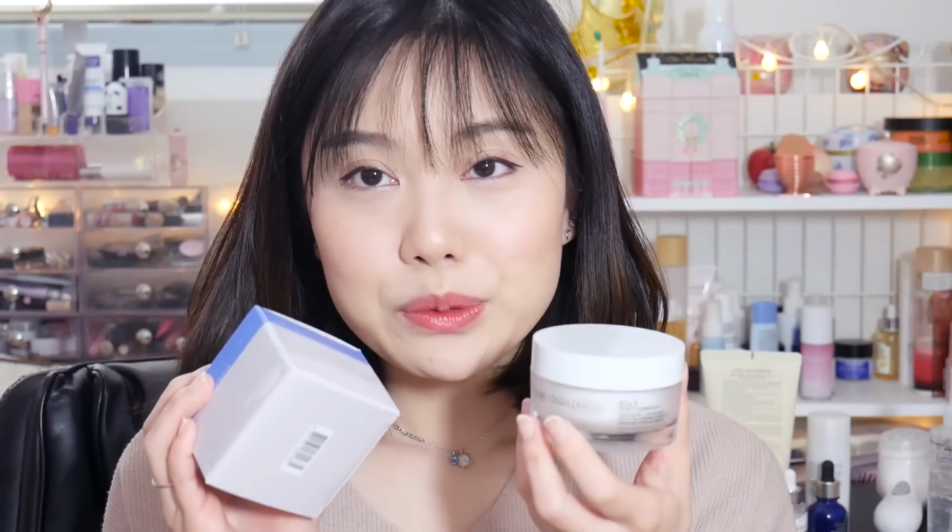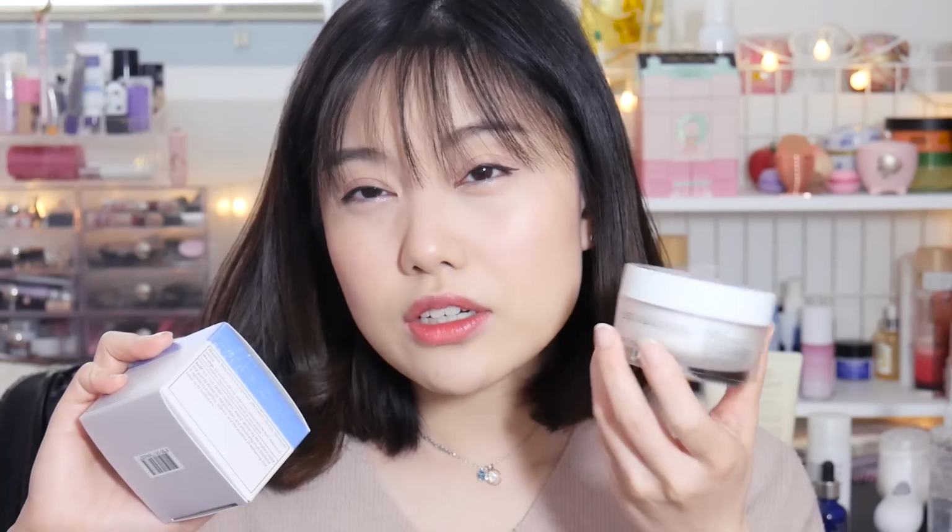The reason why I have two is because this one I did run out of, and I want to use this one to try it out, so I just left that in my makeup storage and my skincare storage. But I've gone through like three jars of these. I love this stuff.